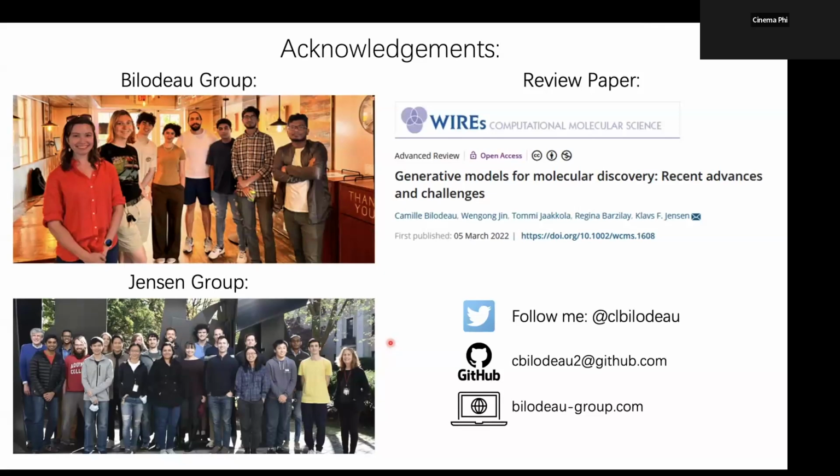And then a lot of the stuff that I talked about today, we had a review paper that we published 2 years ago that was on generative modeling. And so if you're interested in digging more into the details, I encourage you to check that out.